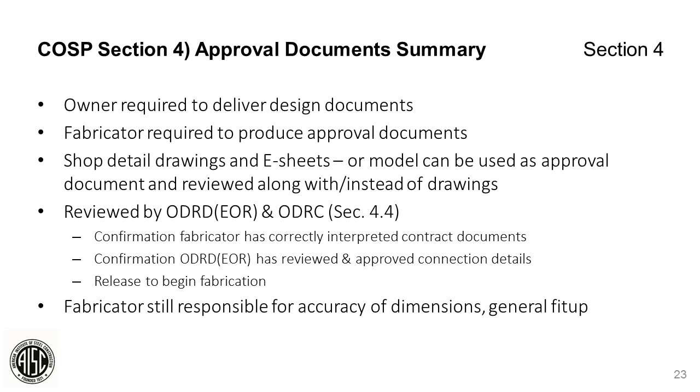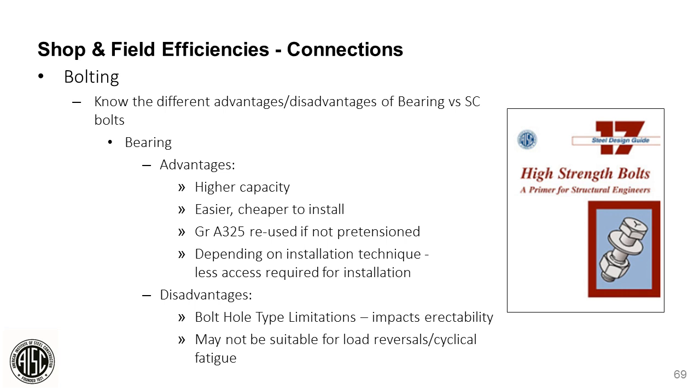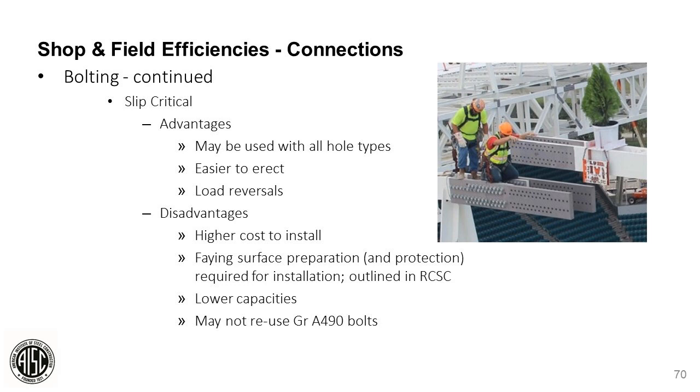Okay, and we'll get to one more question, and then we'll wrap up here. Take us to slide 69. Just on 69 and 70, these two slides on bolting, you state that bearing bolts are stated as easy to install and slip critical stated as easier to erect. Can you please expand on this or explain the difference in that description?